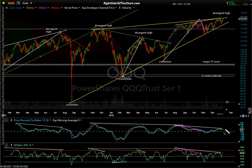And either way, on the daily time frame, we had divergence at that point right there. And if we eke out another new high right here, that will still be a divergent high, again, unless these previous reaction highs are taken out. And therefore, we're looking at really the bigger picture.